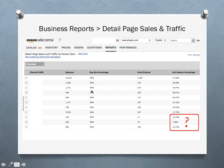Buy box percentage, I just want to see to make sure we're not being hijacked. If it drops below 90%, then that means someone else is selling our product, and that will prompt us to go look at that listing. Units ordered is really just volume of units ordered. But really the most important two to look at are sessions and unit percentage.